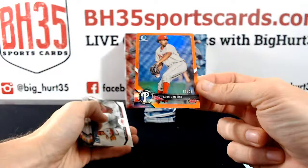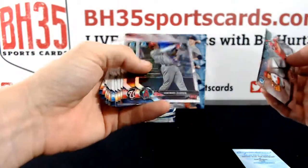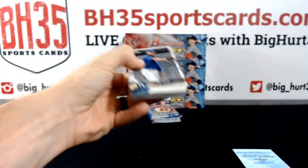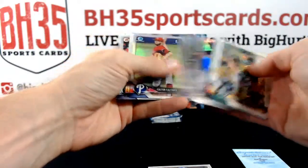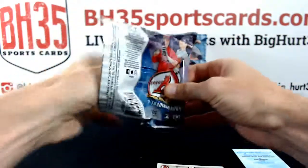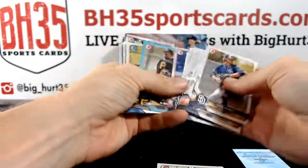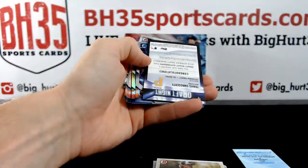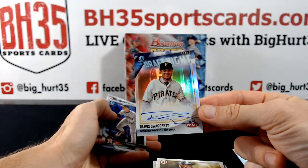Adonis Medina, 10 out of 25 orange for the Phillies. Kip. Jeremiah Jackson. Ooh. Nice, dude. Cabrian Hayes. Travis Swaggerty to 99 for the Pirates. Dizza. Usually don't see these.